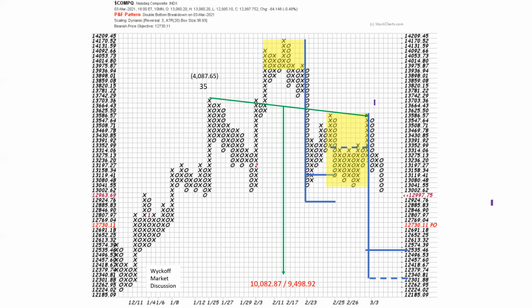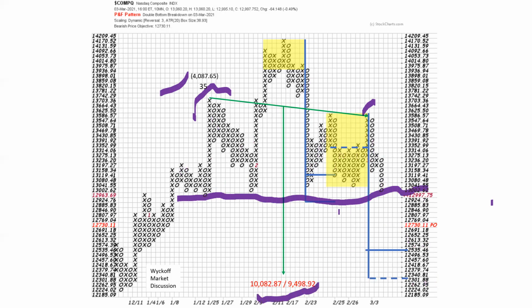But look, if we take all the way across from the last point of supply to preliminary supply, 35 columns, we get 4,087.65 points of downward objective. Now, what would have to happen is we'd have to break the support area right here, which very well could happen, probably happened today. And this takes us down to 10,082,994.98. And that's more than a 20% hit to the market.